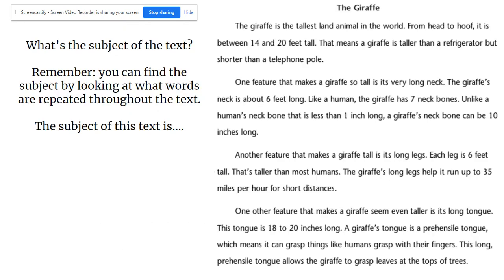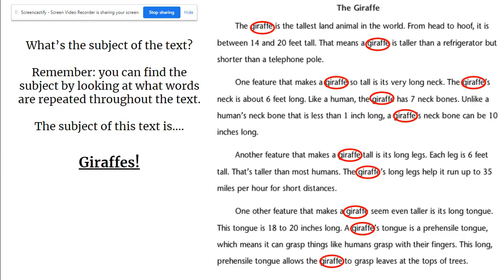So when we're thinking about what the subject of this text is, remember it will be one word that sums up what this text is about. One way you can figure this out is by looking at what words are repeated throughout a text. In this particular text, the word that is repeated the most, and coincidentally the title, is giraffe, which means the subject of this text is giraffes.